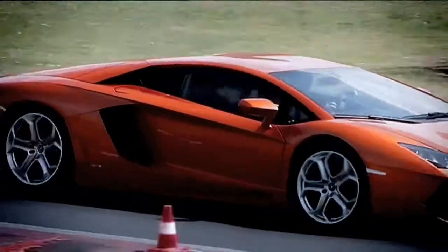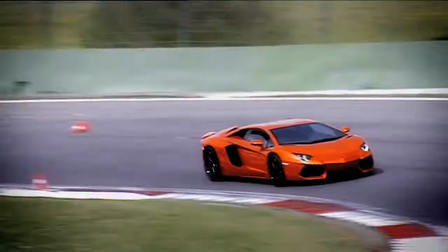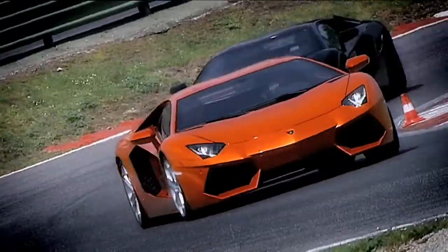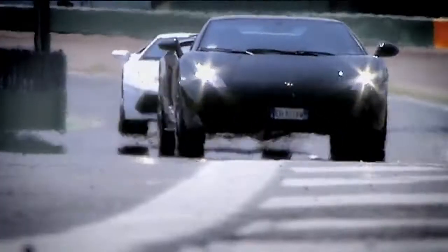Speaking of which, the Aventador is both lighter and more powerful than the Murcielago, which is saying something. It does 0 to 60 in 2.9 seconds and the quarter mile in 10.5. That's what 691 horsepower, all-wheel drive and launch control will do for you.